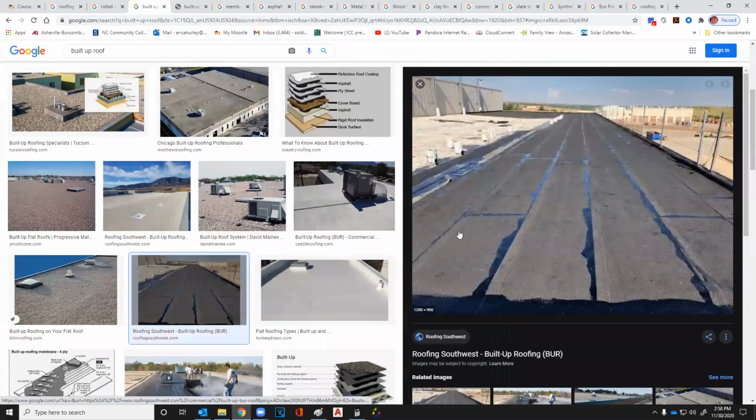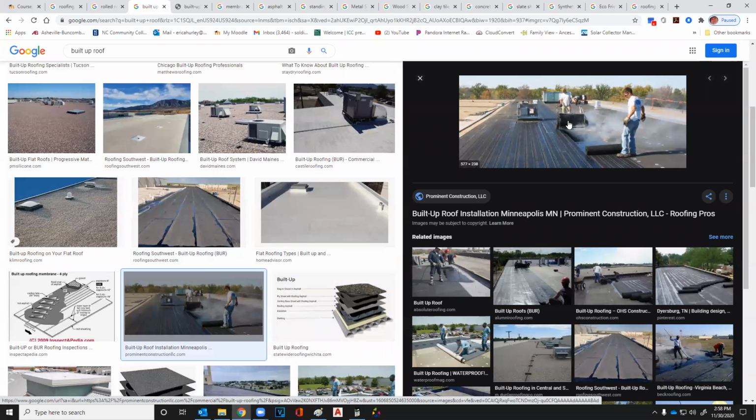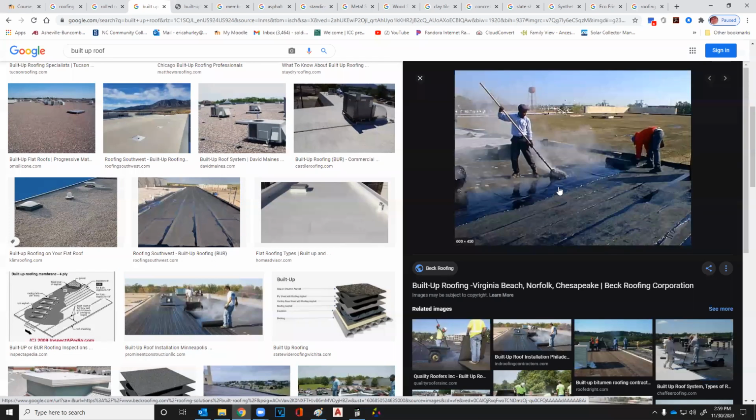And I'm sure you've seen them bring this big machine, this tar boiler, up on the roof via crane or something, and then they're running around with buckets of tar that they mop on, and I mean they mop on. Here's a super duper fancy one, but you'll see a lot of them just mop that stuff on, and then somebody is laying that stuff off. So this is a built up roof.